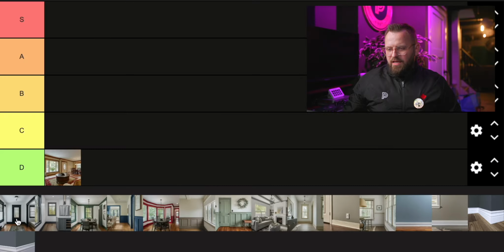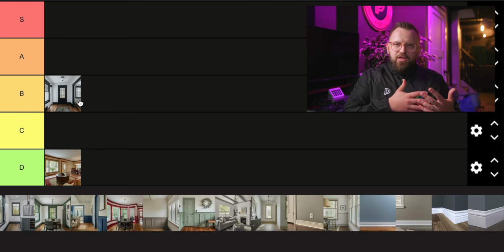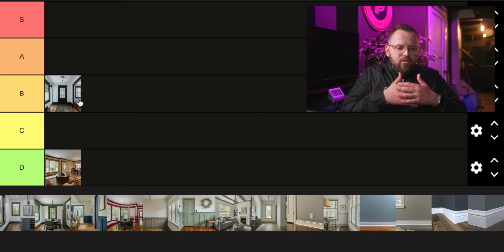Next up, we have black trim. Increasingly more and more popular. I think it has a lot of really cool use cases, especially in a more industrial design sort of style. So I think I would put black trim in the B tier. Kind of like white, but in the opposite direction. It's going to be very free of undertones usually, which means you don't necessarily need to worry so much about the other colors surrounding it, because it has that clear contrast to it.